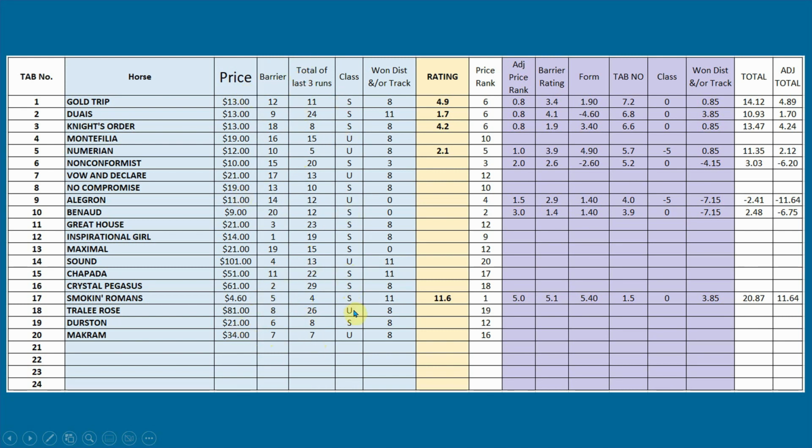Is it up or down or running in the same class? 3 points for winning at the track, 8 points for winning at the distance. And I have not included in here anything to do with wet track performance, so you could put something like that in there if you wished. And I haven't got anything in here to do with any of the jockeys being any better than the others.